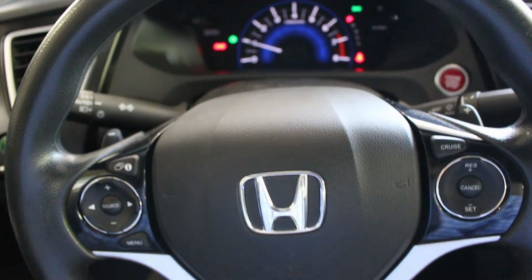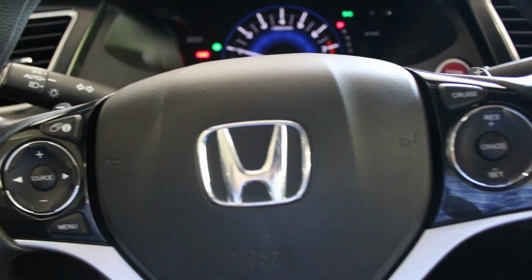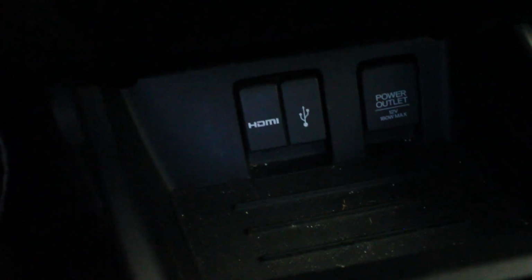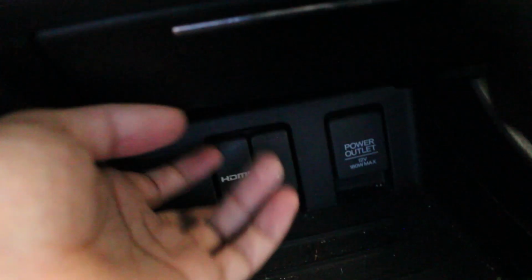I'll try to get a side by side with my gaming wheel just to show you guys. But you do have infotainment up here, climate controls down here. We do get an HDMI port. I don't entirely know what we're intended to do with that, but that's there. You have a USB for charging, a standard 12 volt power outlet in there, and these nice little flaps to keep everything nice and clean. And then we have a fair amount of storage in here.